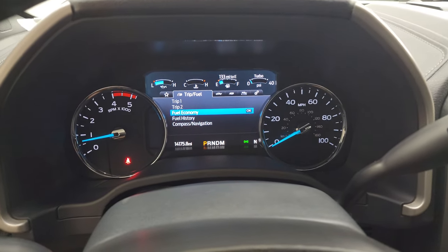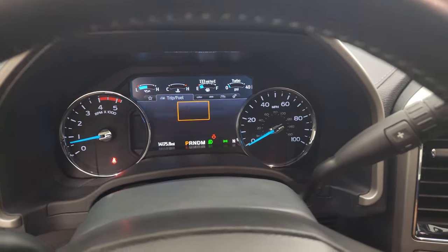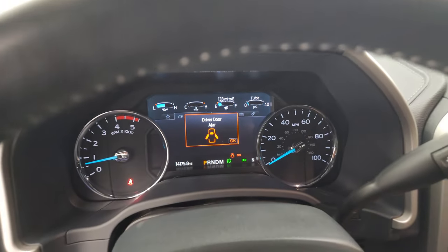Starts right up, no check engine lights or anything like that. And as promised, we'll show you all those lights up front.